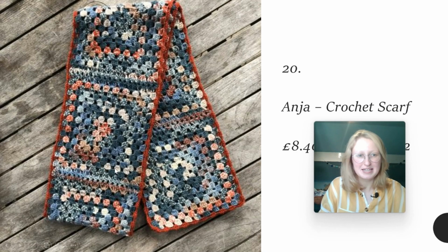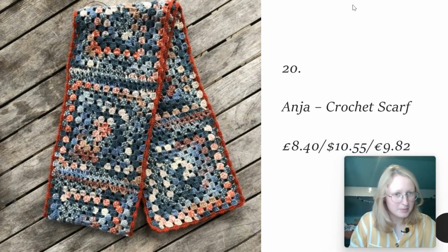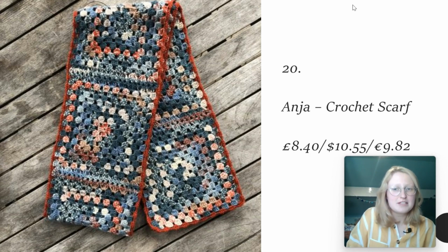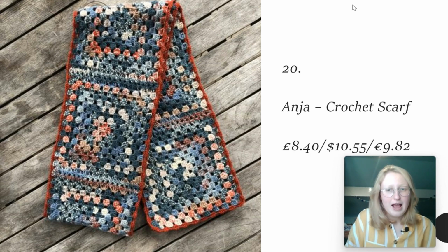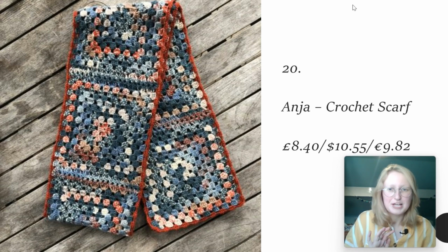Okay, number 20. And we'll move me out of the way because it's not all about me, contrary to popular belief. Number 20 is the Anya scarf. This is a crochet scarf. I absolutely love that it's a stash buster. We know I like a stash buster. It's in sock yarn, if I'm not mistaken, the Regia sock yarn, I think. So that means it's at least 4-ply, if not 6-ply. So I bloody love a stash buster, especially for leftover sock yarn.